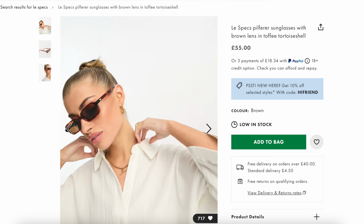One of my absolute favourite brands for more reasonably priced sunglasses is Le Specs. I think they just do sunglasses so well. They follow the trends, but they have their own vibe, which I absolutely love. I'm going to say the name horribly wrong. These Le Specs Pilfer, I don't know if that's right. Doesn't that mean steal? I don't know. They have a brown lens, and they have the tortoiseshell frame, which I always am going to love, and they're £55, which again, price wise, I really don't think is bad.